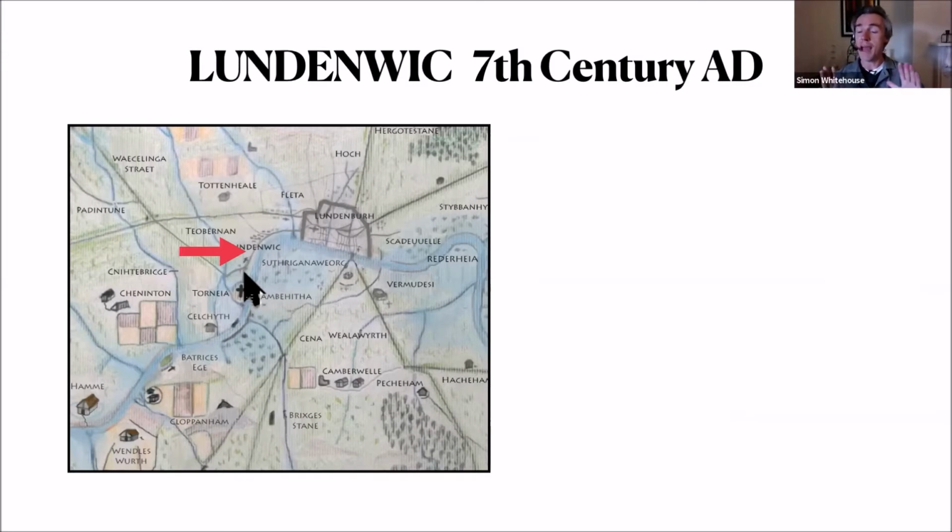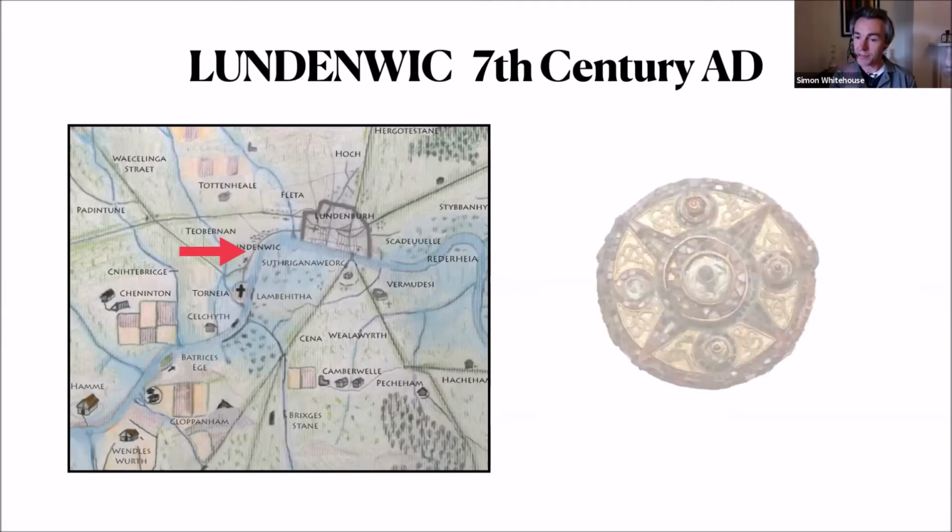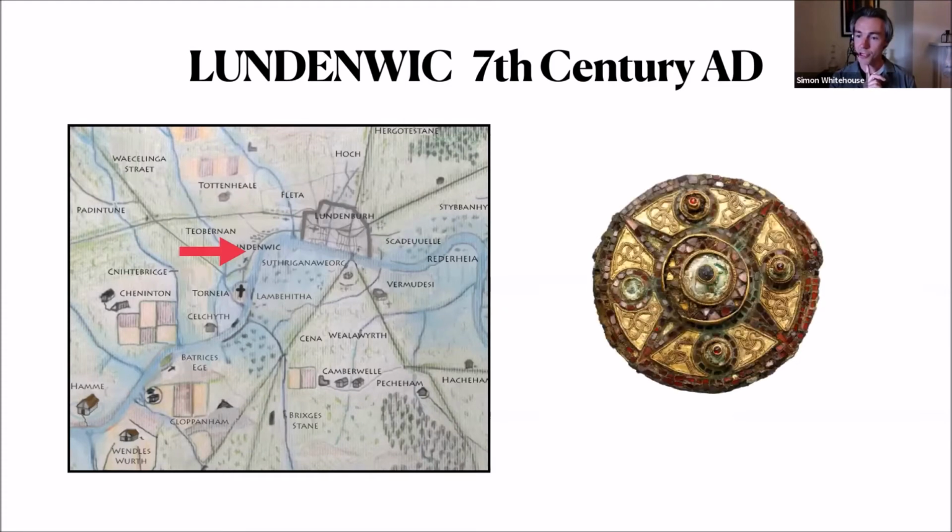Now, we didn't really know anything about this Saxon settlement until about 30 years ago. What happened about 30 years ago is the Museum of London did some excavations on Floral Street, that street that I've just shown you, and they discovered that brooch that I showed you just a little while ago, which I'm showing you again now. They found it in what seemed to be a grave, and we presume that the grave belonged to a very high-ranking female, perhaps a female warrior or a princess, we're not entirely sure, but that was one piece of evidence.